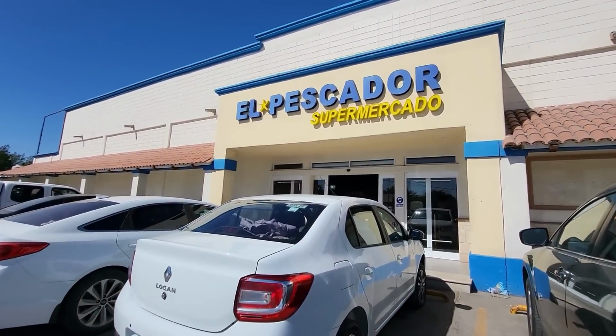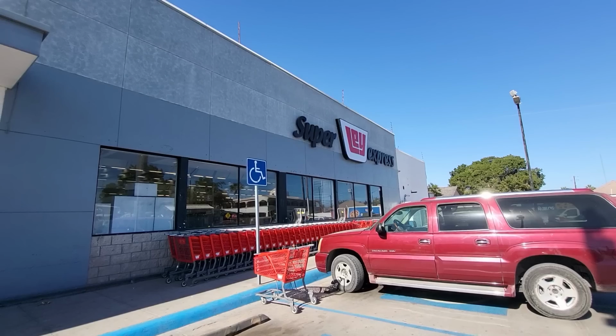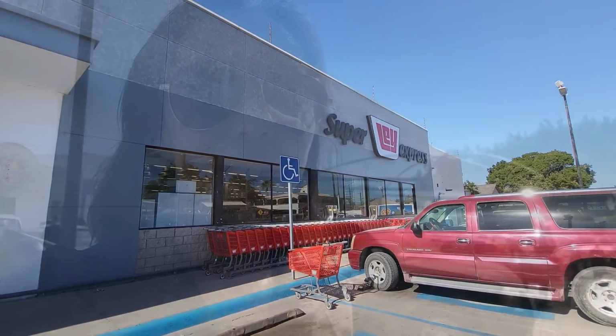And there's 3 stores here in Loreto. One is El Pescador, and then there's Superlay, and then there's a mini bodega. Basically you can get a little bit of everything between the 3 stores, and you should be set.